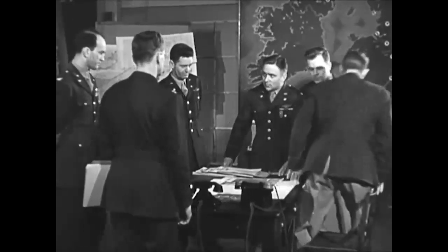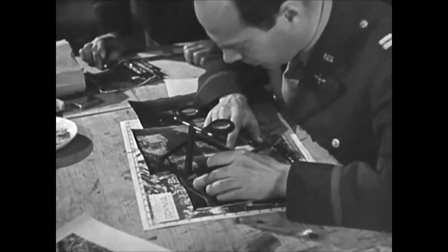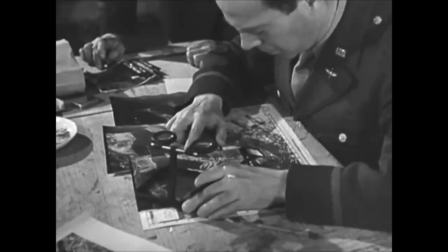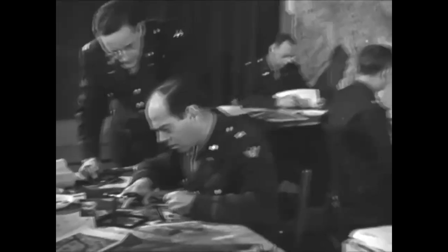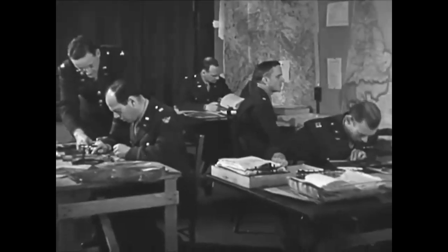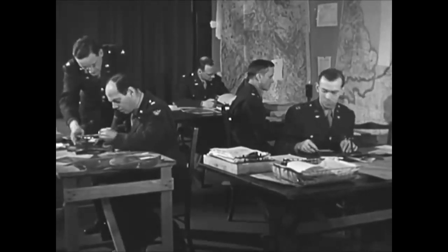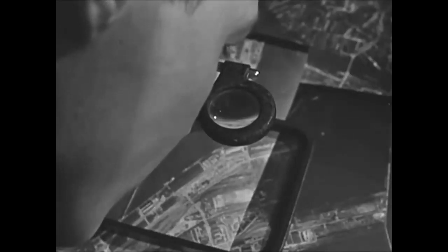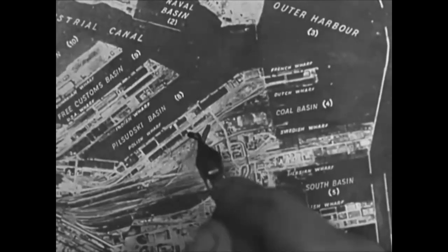Now the various specialist officers then go into action. This is the operational intelligence section. Here are target files containing complete information as to the type, construction, and vulnerability of the targets. This data is gathered both from photo interpretation of aerial pictures and from confidential ground sources. On the basis of this information, the aiming point for the attack will be selected. The aiming point is a building or installation in the approximate center of the target.